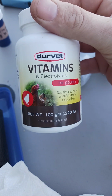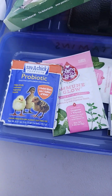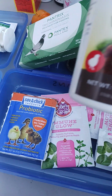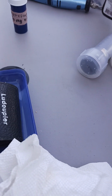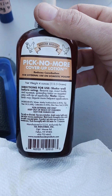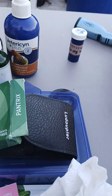These are vitamins and electrolytes for poultry. I think it's kind of the same thing as the probiotic and the electrolytes. But I do like to have this on hand because if I need to put them in one of my little waters, I can. If I need to put this in the big water for all of them, I can. And I have Pick No More. This is mainly for my turkey because my chickens like to peck his butt. So it does work good at what it does.